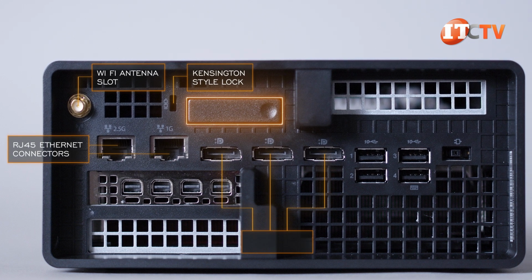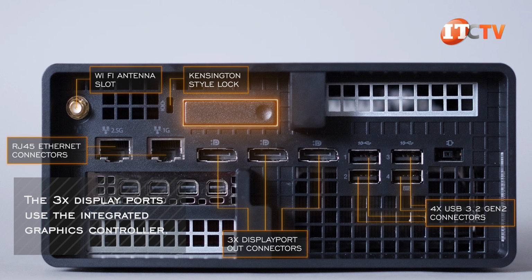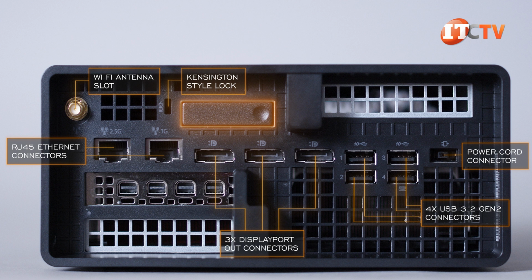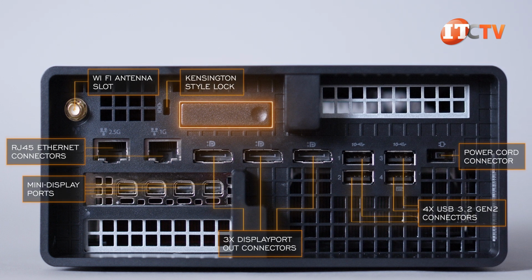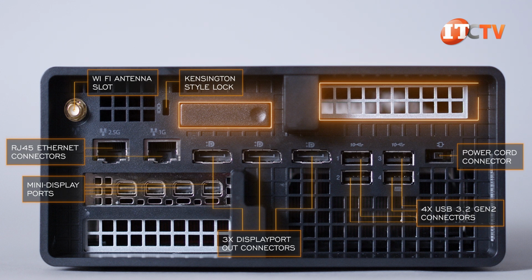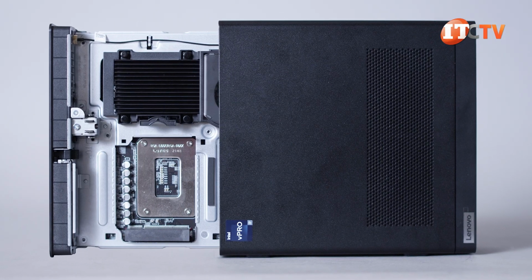To the side of that, a row of 3 DisplayPort out connections, a bank of 4 USB 3.2 Gen 2 connectors, and that little port there is to connect the power brick. Furthermore, ours has the NVIDIA GPU card installed, and you can see 4 additional mini display ports on the upper left. There's also the possibility of installing another PCIe card in the lower right. The innards of this system are easily accessible just by pulling on that latch and removing the inner motherboard cage.